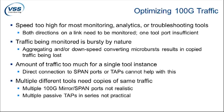And then, there is also the need for multiple different types of tools. You don't just have one type of tool. You need probably to have many of them. And so you need to be able to create multiple copies of that traffic, at least some of the traffic that will be needed by different types of tools. And if there's too much for one particular instance of a tool, you'll need to have some method to be able to spread the load of the traffic across multiple instances of those tools.